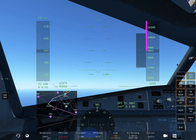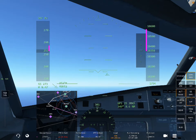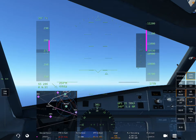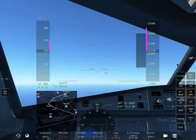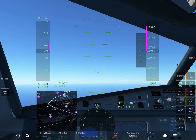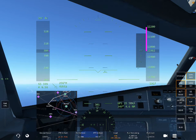I'm going to make it 16,000. All right, so landing lights off. Auto thrust off for a second. Slow that rate of climb. A couple more notches on the power to get right up to 300 knots. Like 303, punch it, watch it drop back down.